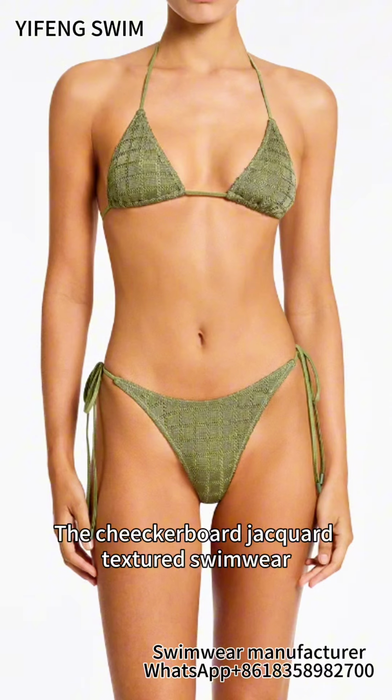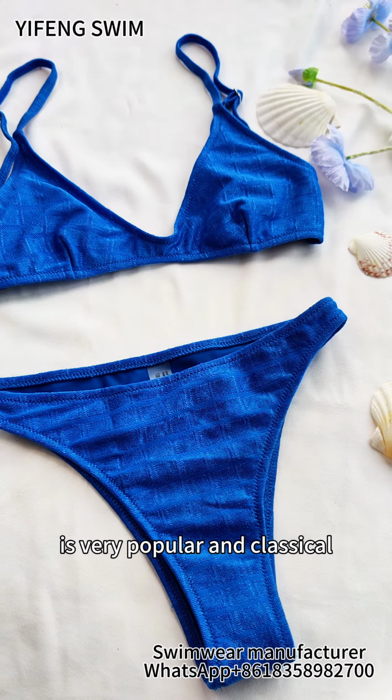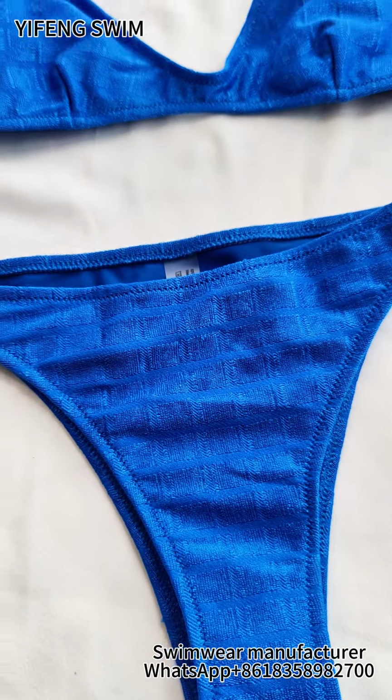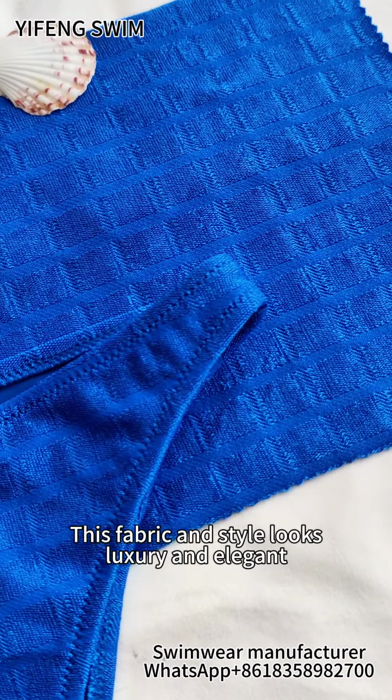The checkerboard jacquard textured swimwear is very popular and classical. The thick fabric, we do not add pads, but it also feels comfortable to wear. This fabric and style looks luxury and elegant.